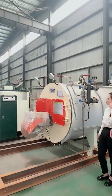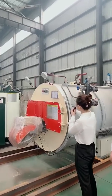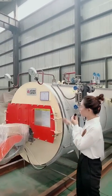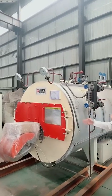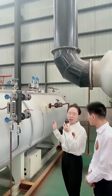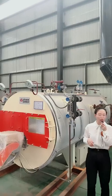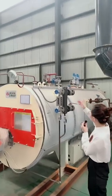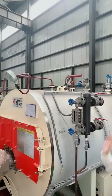It includes all the equipment. This is the boiler proper, and also the matched accessories such as the burner, the feed water pump and economizer, and also the primary valves and instruments such as the water level gauge, pressure gauge, and safety valves like this.